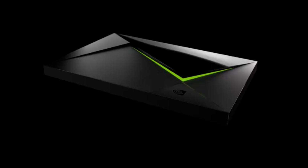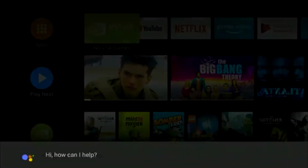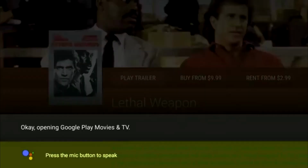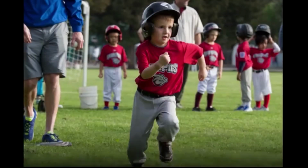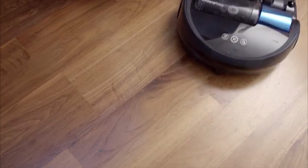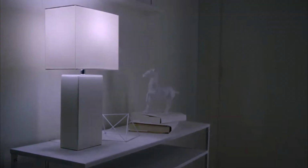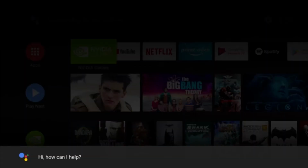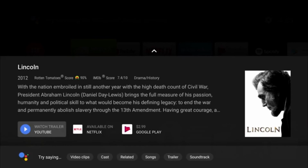The tech inside Shield powers blazing fast streaming, incredibly fast app load times, and a really snappy UI. Just use the built-in Google Assistant for a super easy way to find things to watch and to connect your TV to Google Calendar, Photos, and more. Plus, it works with a ton of smart home devices, so you can control every experience with just your voice. Okay, Google, dim the lights. Show me movies directed by Steven Spielberg. Show me Lincoln. Here's some information about Lincoln.